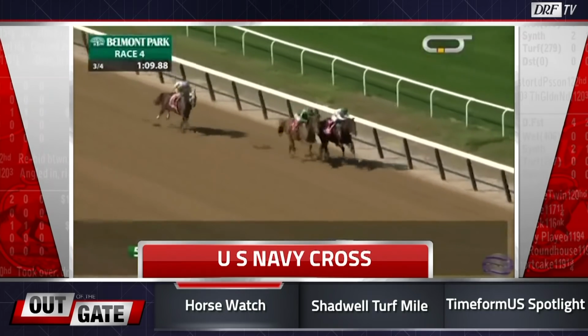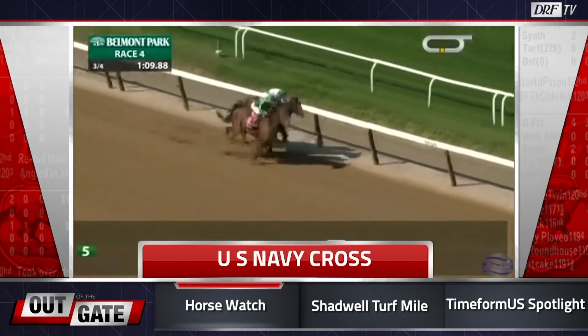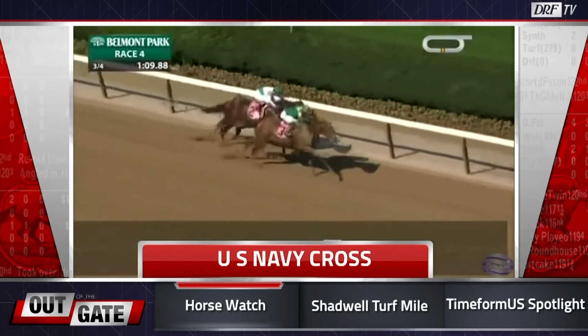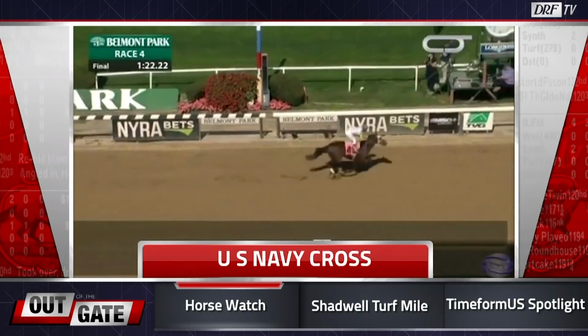He's a half-brother to 3 stakes winners. His dam is a sister to Soaring Softly, who was a good turf horse, Flower Bowl winner, Breeders' Cup Filly and Mare Turf winner. So there's turf down the line if they want to go that route with this horse. But he ran well on dirt, made up a lot of ground in this race, kept going through the stretch. Nice debut.